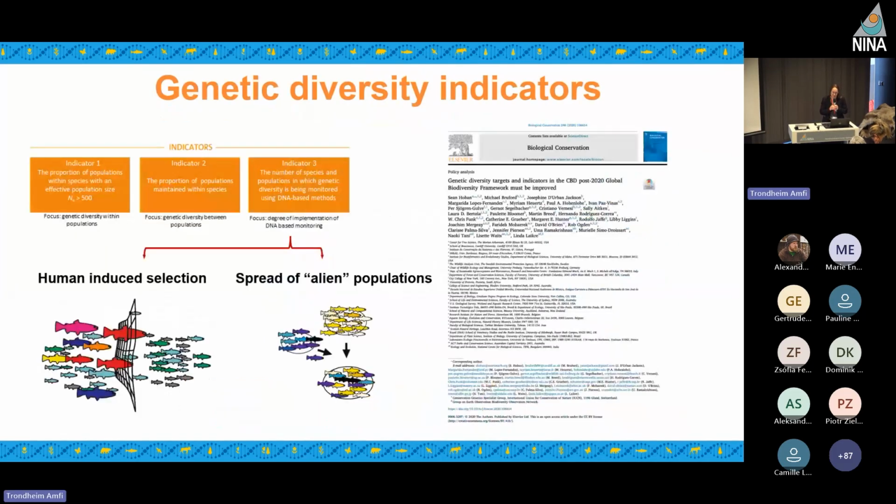In this work, however, we also used a third indicator that was first suggested by the Coalition for Conservation Genetics, called genetic monitoring with DNA-based methods. And this is mainly a count of the number of species or populations that are being monitored with DNA methods. However, this was not adopted by the CBD.